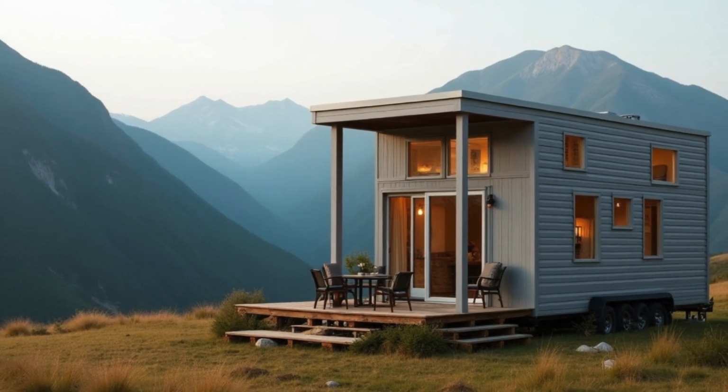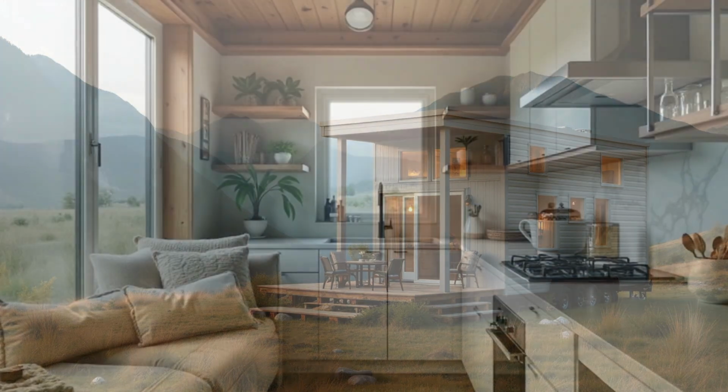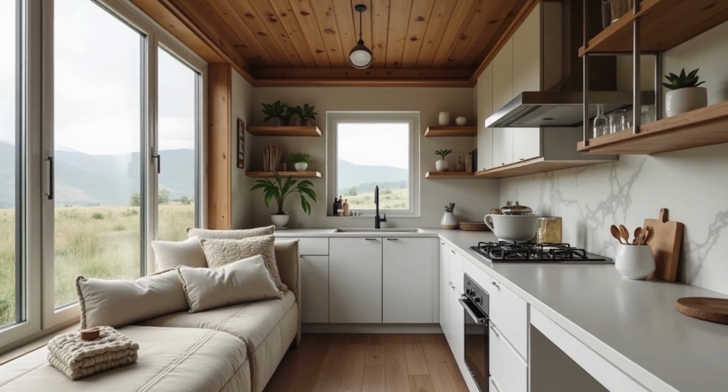Now that we've discussed the advantages of two-story designs, let's take a closer look at some of the innovative design features that make these homes truly special. When it comes to maximizing space and style, creativity is key.